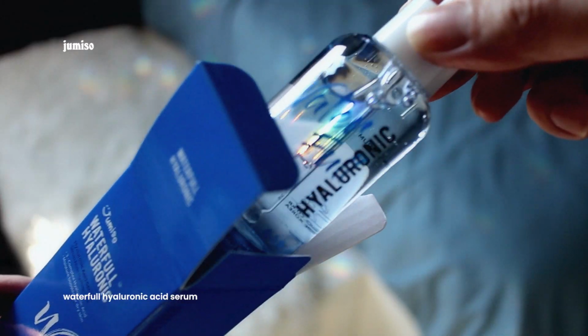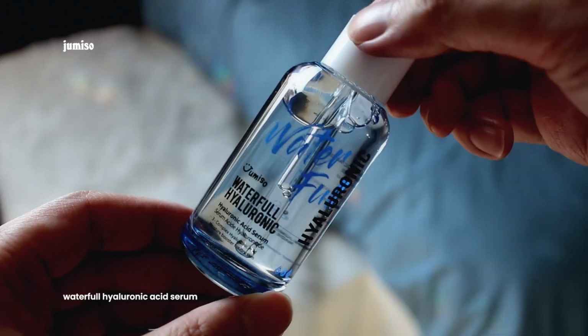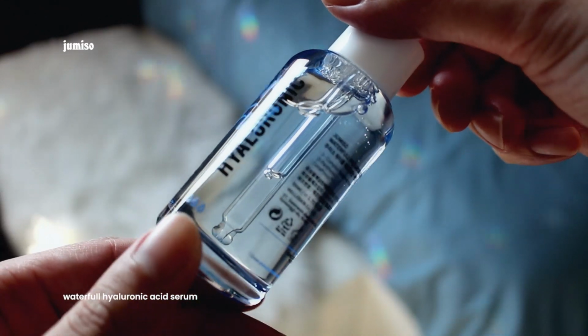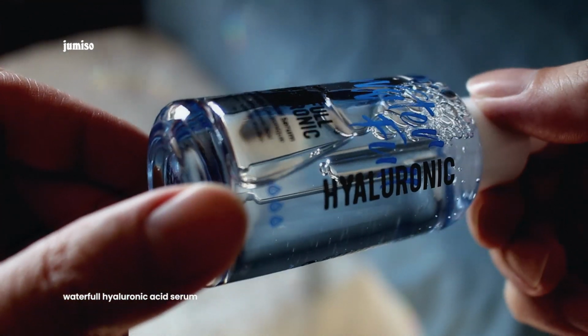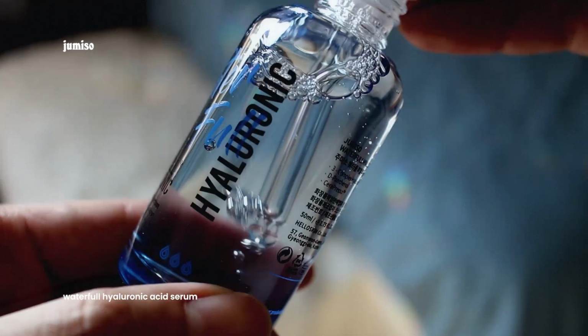Wow! Oh my gosh, it's beautiful. I'm afraid of touching the glass because I don't want my fingerprints on it. You can see the pipette. It's a clear bottle. There's a little blue tint to the glass. Oh, it's so beautiful. I feel like Jumiso's packaging just never disappoints. There's a white cap to the dropper / pipette.